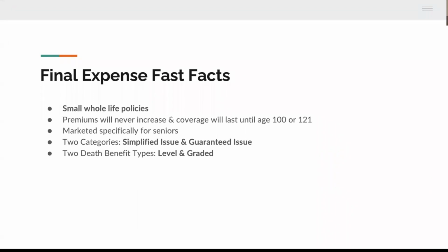Final expense is marketed specifically for seniors, okay? It's aimed at the senior market, the 65 plus market. And it's done so in a number of ways. If you look at the marketing material, you're going to see older clients on there. You're not going to see a lot of young 20, 30 somethings on final expense brochures. It's really going to be older clients there.